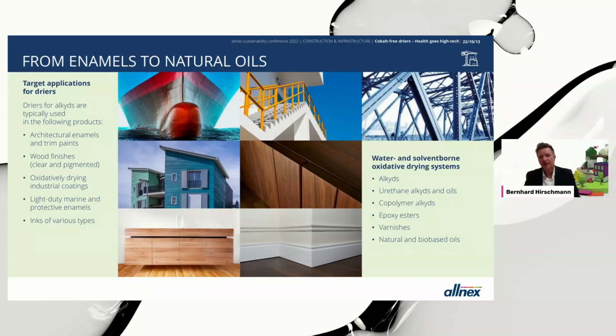When we want to divide these technologies into the world of waterborne and solvent-borne systems, yes, we do have the clear alkyd paint systems. We do have the urethane alkyds and urethane oils, and also modified alkyd systems, as well as a big utilization in epoxy esters, varnishes, and of course not to forget the world of natural oils, bio oils that are used in most of the wood stains and impregnations too.